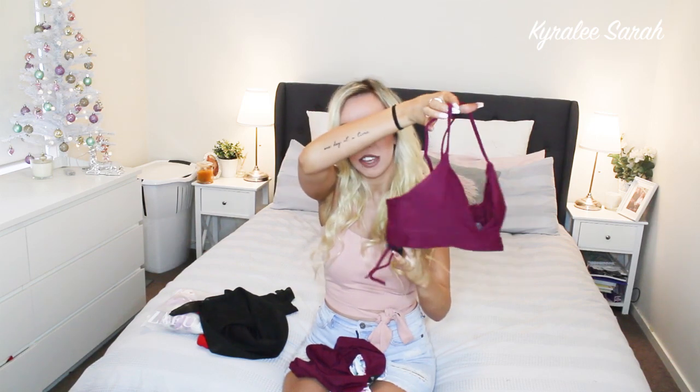The backing is all tied together, so if it is loose you can tie it tighter. And this one comes with two bottoms. So this one comes with a plain set that match the top. And again, it's very similar to the other ones where it's a little bit cheeky but not much cheeky.